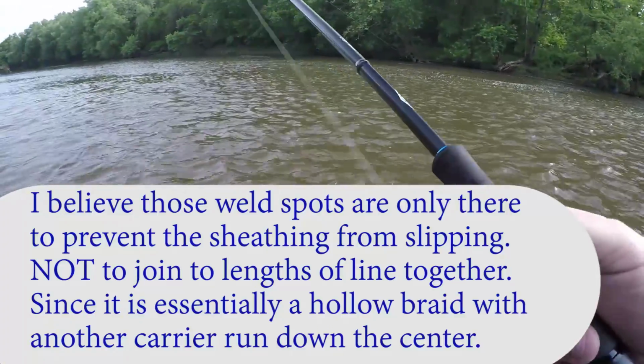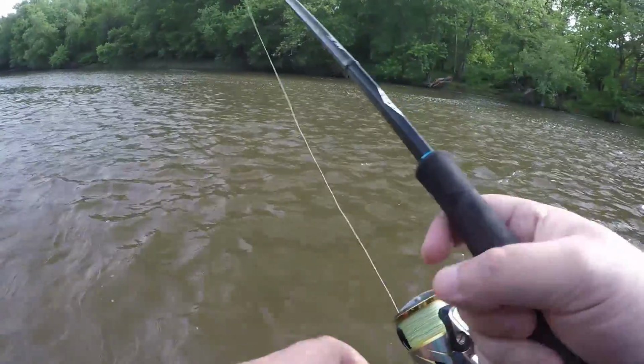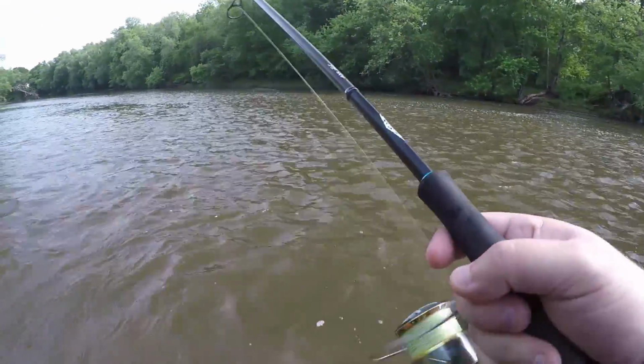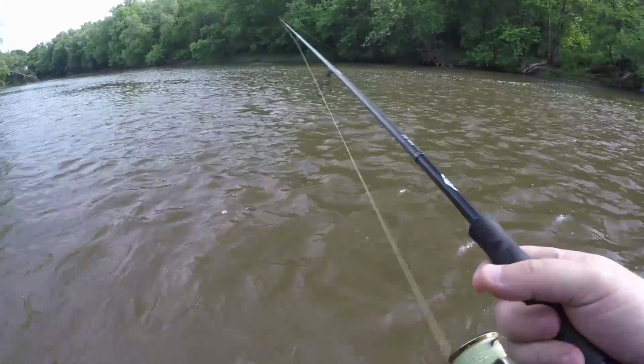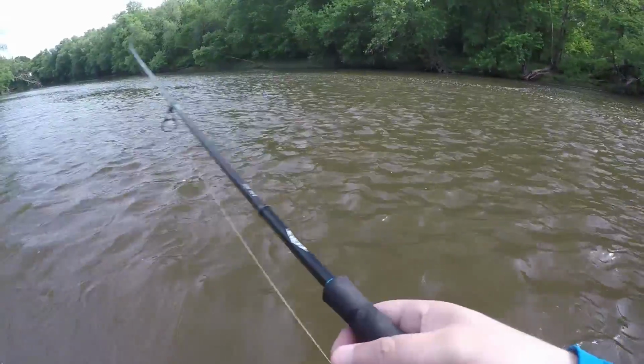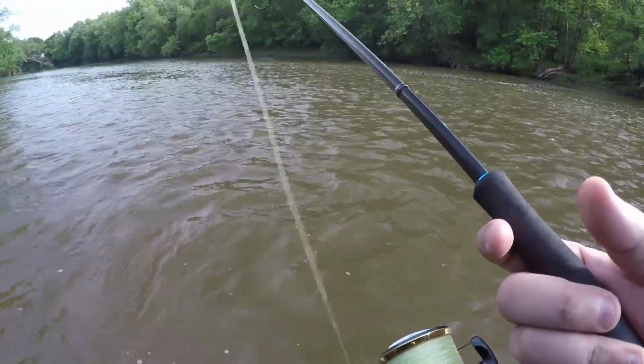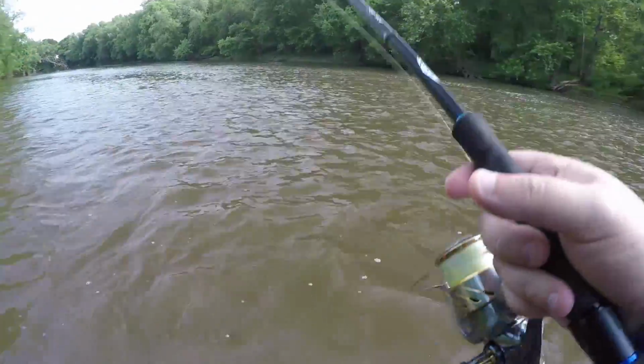Me personally, this is probably the most durable line and the best line I've ever used in my entire life for freshwater spinning applications. And I do know people will say it's the worst line they've ever used in their entire life. So, being that I've seen it's almost a luck of the draw kind of thing, I can't really recommend it.